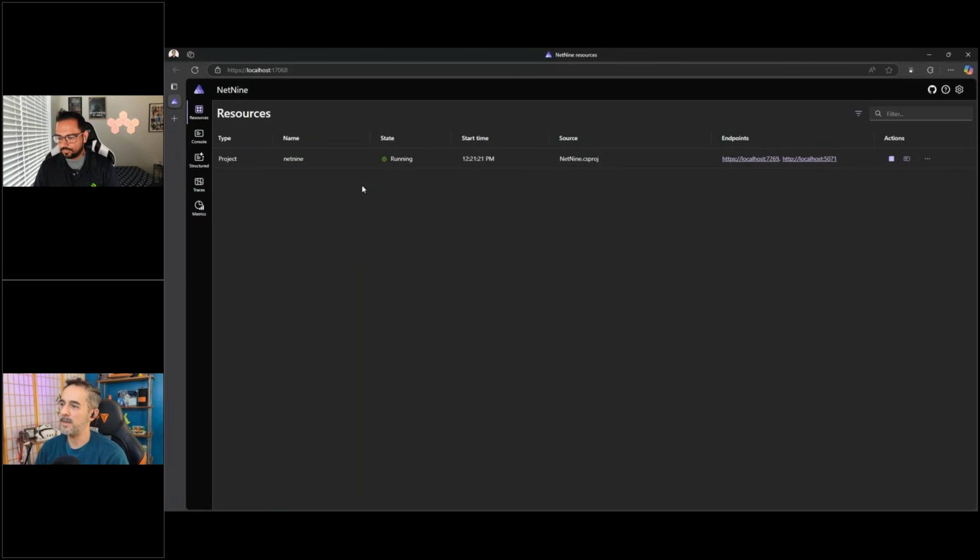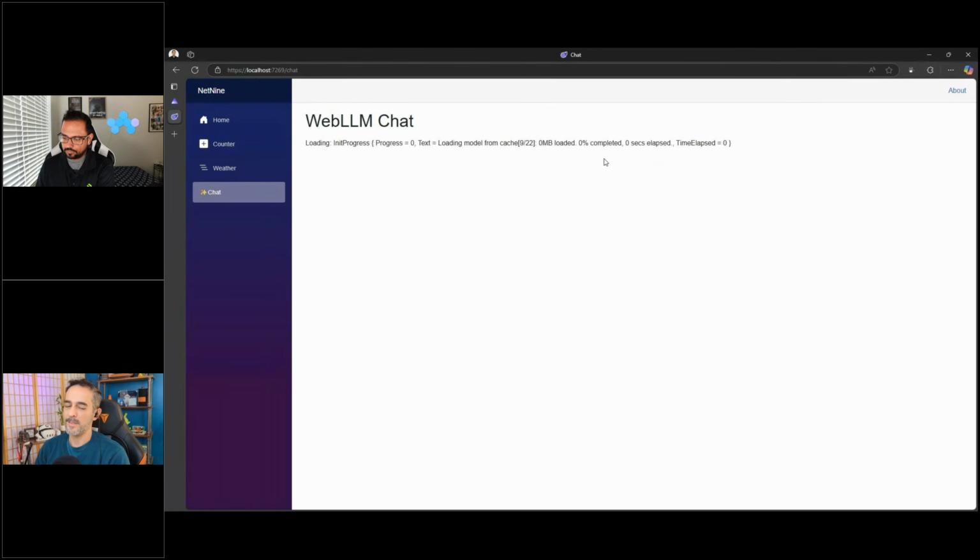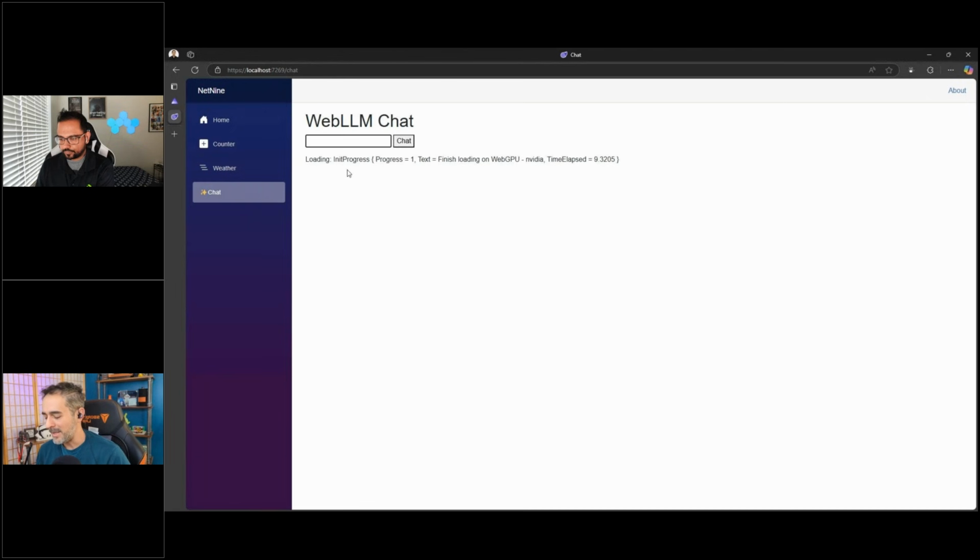This is going to spin up. Click over to chat, and it'll say loading. And again, this is a large language model, so it's going to take a second. A couple megabytes of data there. It's not as big as the one that I'm using on my other Aspire app that was like 4 gigs. This one's a couple megs. It's not quite as extensive, but yeah, we can chat with it.